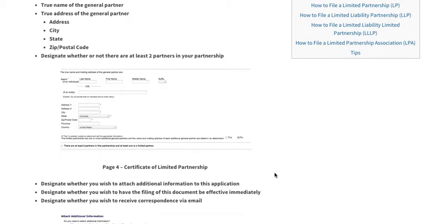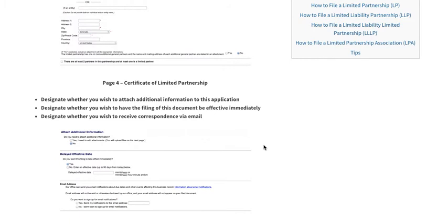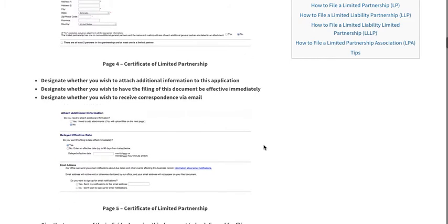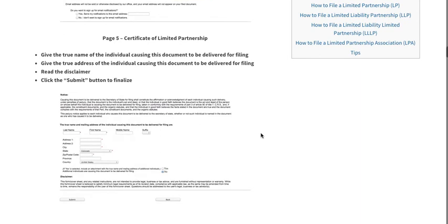So now on to page 4. These are pretty easy to understand here. You're going to designate whether you wish to attach additional information to this application. You'll also designate whether you wish to have the filing of this document be effective now or whether you'd like to postpone the filing of it. And then you're going to designate whether you wish to receive correspondence via email. If you do wish to receive correspondence via email, you just click the yes button and then enter your email in the space available. Lastly, you have to give the true name and the true address of the individual causing this document to be delivered for filing. Then you'll need to read the disclaimer, and then finally click the submit button.